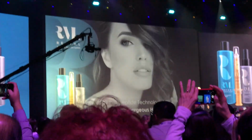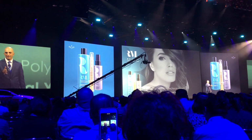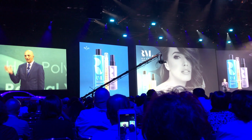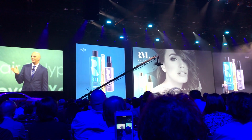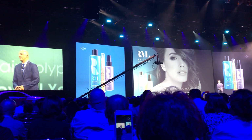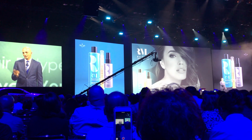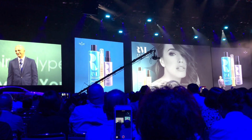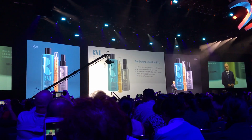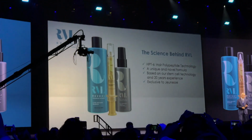Thank you. So Reveal is just like the serum for APT200 in the Luminescent in Caroline. HPT6 is the powerhouse in the Reveal. It is a new technology. It is hair polypeptide technology and is the backbone of our advanced hair care system to reveal your gorgeous hair. So it's unique, it's novel, and it's exclusive to Jeunesse.